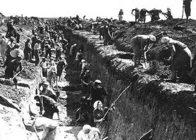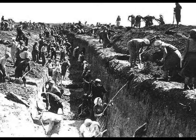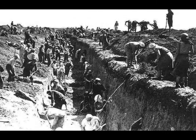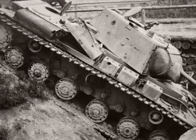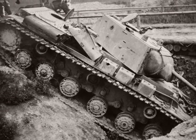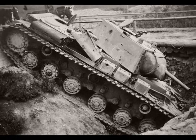Thousands of ditches were dug outside Moscow in 1941, outside Stalingrad in 1942, around Kursk in 1943, and Berlin in 1945. So anti-tank ditches were dug on many fronts, but their effect was mostly very limited.